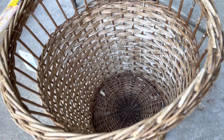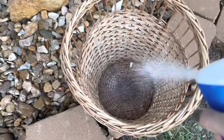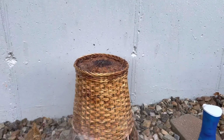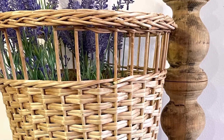I need to clean all of this bleach off of it, so I grabbed some Dawn Power Wash and a jet nozzle for my hose outside and give it a good clean. Then I set it out in the sun to dry, and it's that easy. Take a look at what a difference it makes on that dark wood basket. It is now beautiful and lightened up bleached wood, perfect for that European cottage look.